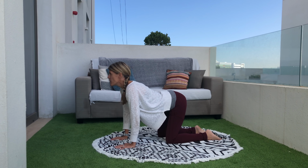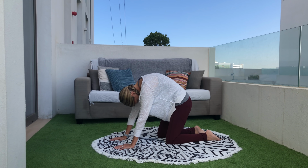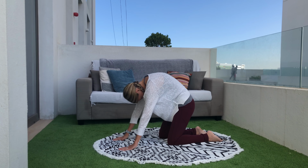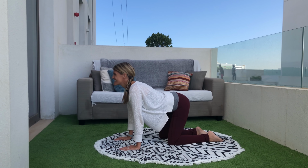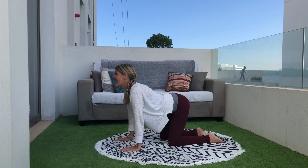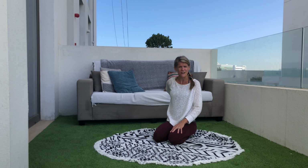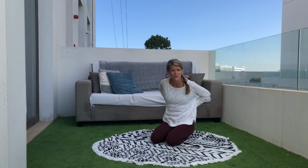So I'm a cow, and a cat, meow. All right, let's do that three times. Cow, cat. Cow, cat. Cow, cat. Wow, that is such a good stretch for our backs. I feel like my back, my spine, is getting refreshed.